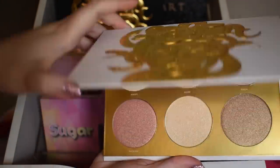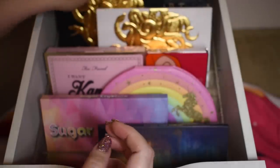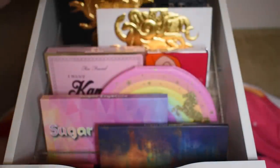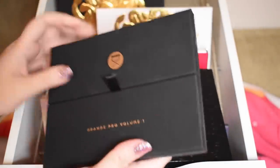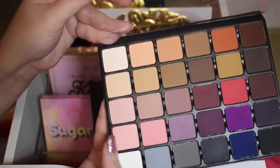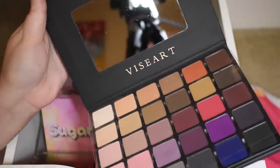This is a Lunar Beauty palette. That's a highlighter palette there. And then this is an eyeshadow palette. And these are some of my favorite palettes. I love the Viseart Mattes Formula, and this is the Grand Pro 1. These pop out and you can mix and match them, and I really love that.